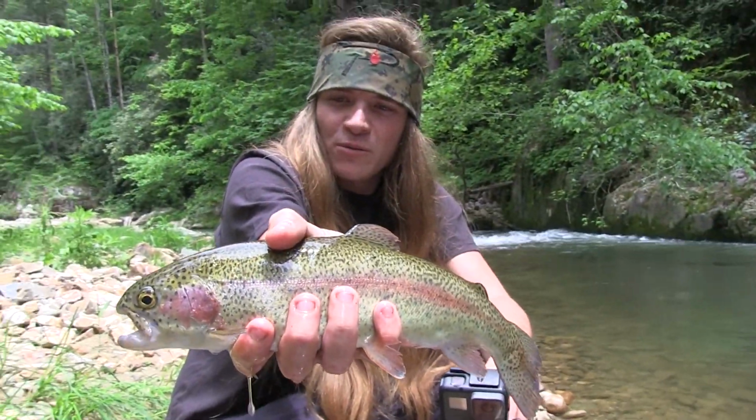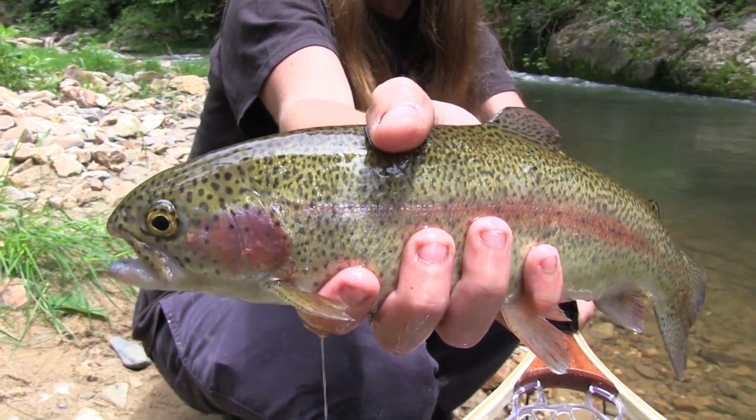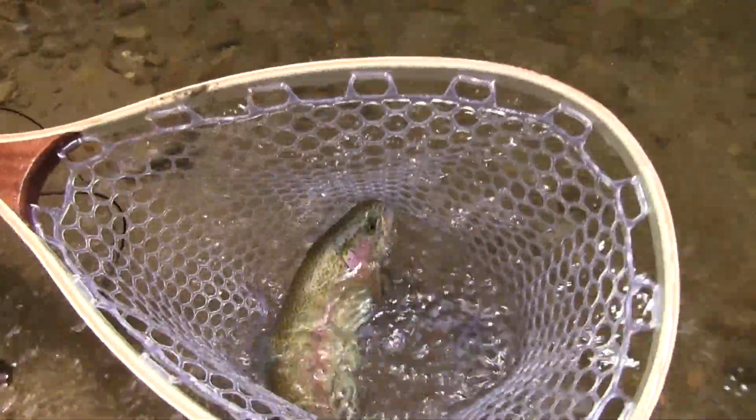They got beautiful colors on them down here. I've never fished this creek. It's the first time I fished in Tennessee. I'm definitely not used to coming to a place that's not heavily pressured, and you can come here 10 days after they stock and actually catch some. It don't happen at my house.